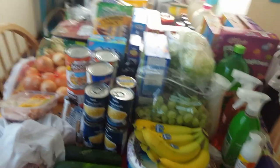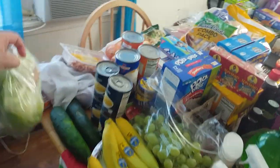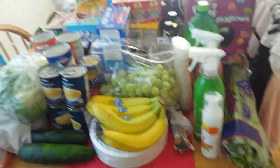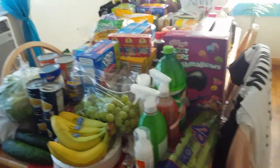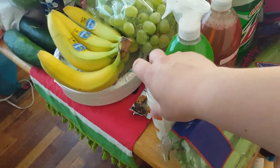Alright, everybody, here's my haul. I told you guys I was going to be getting a lot of stuff. I actually almost couldn't fit it all on my table. But I'll tell you how much everything costs, each item. And then at the end, I will tell you what my total for my food products was and what my total for my non-food products was. So starting over here, celery was 99 cents.